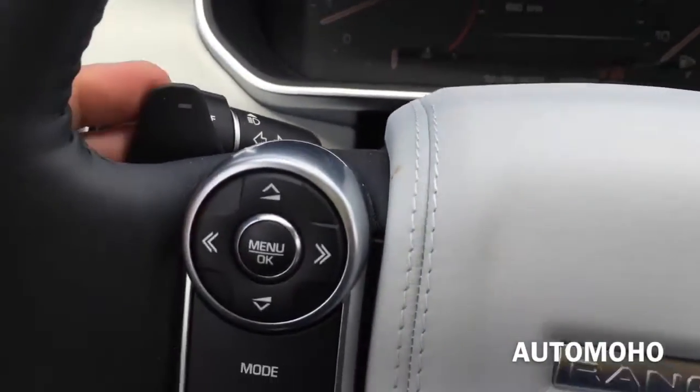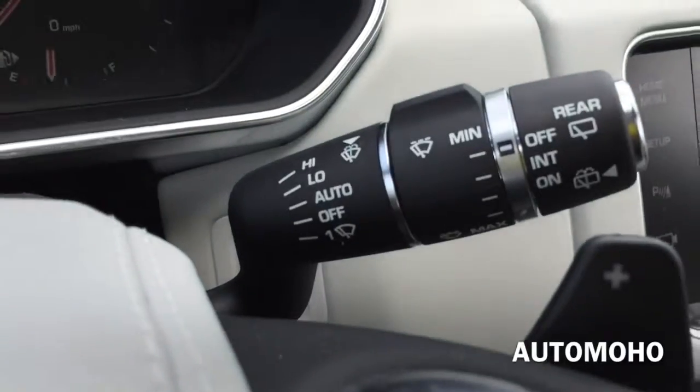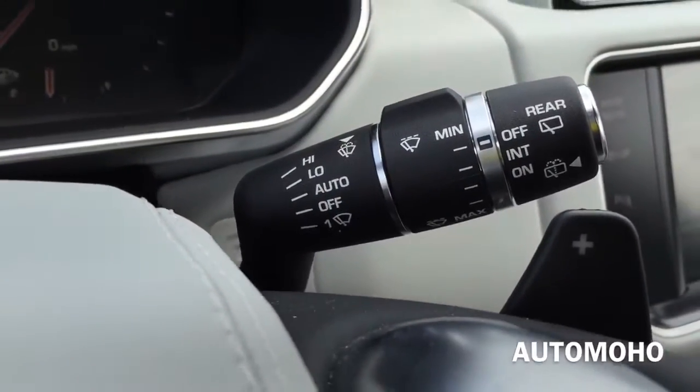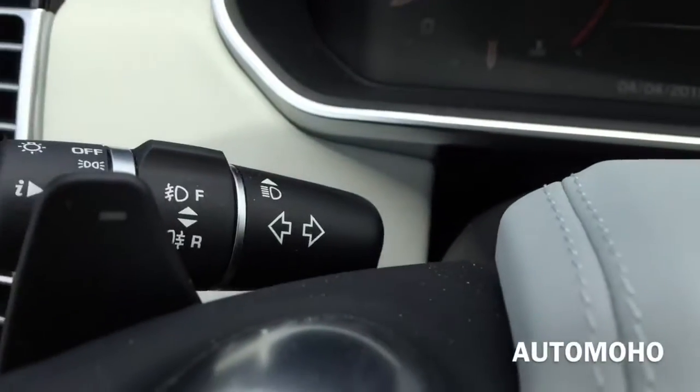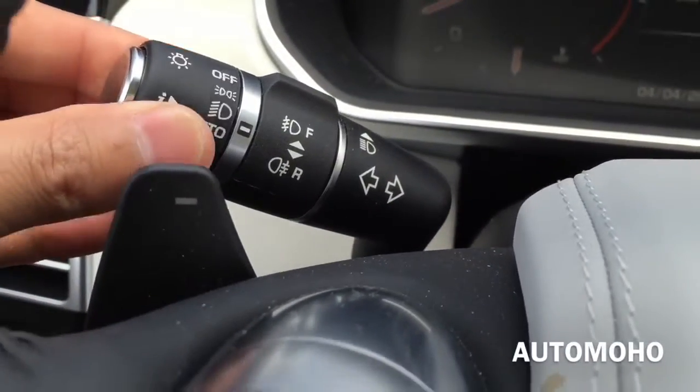Behind the steering wheel you have the up and down paddle shifters, so you can put it in manual mode for a more aggressive ride. And there you have the windshield wiper control. On the left you have the light control, as well as the turn signal control.